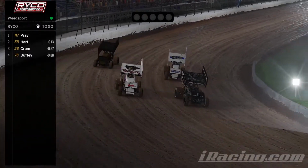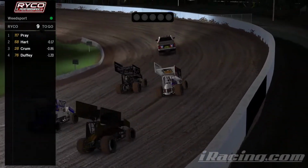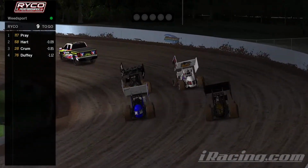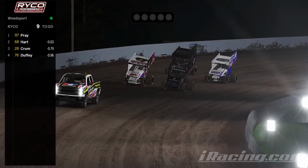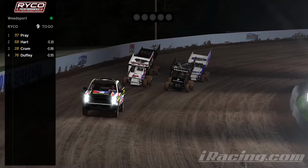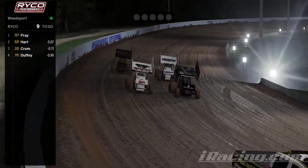I've watched people do that in real life. Open setup race for these guys, and we're going to see just how well they're going to be able to hold on to it and run right here. The pace truck will dive off pit road, which is right there on the exit of 3, and then they'll have an opportunity to get going. There goes the pace truck.